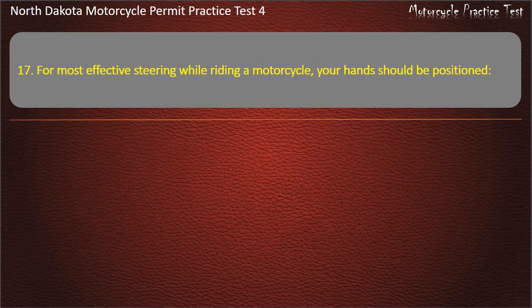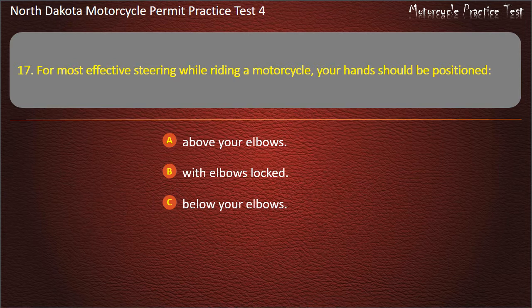Question 17. For most effective steering while riding a motorcycle, your hands should be positioned above your elbows, with elbows locked, below your elbows, at or below elbow height. Answer. At or below elbow height.